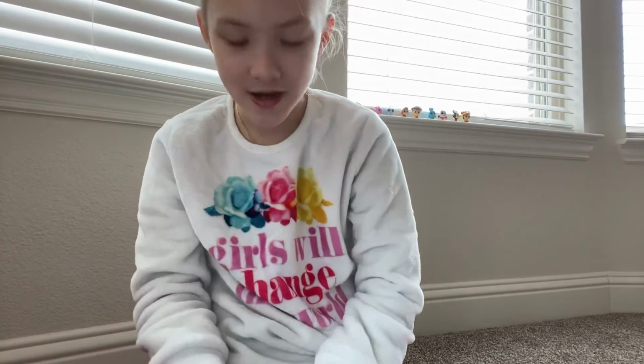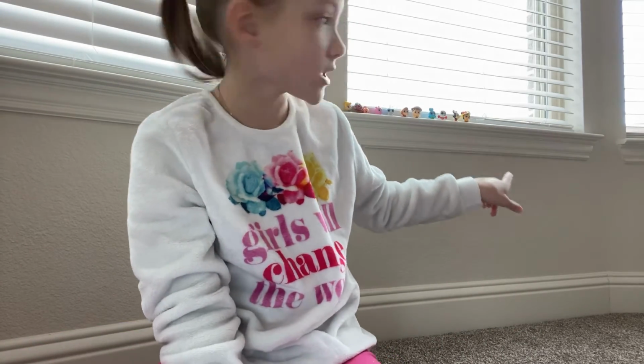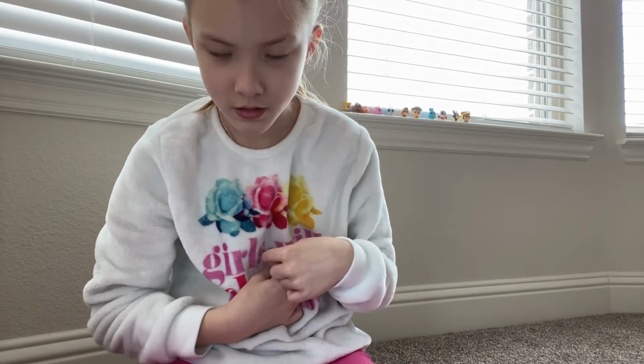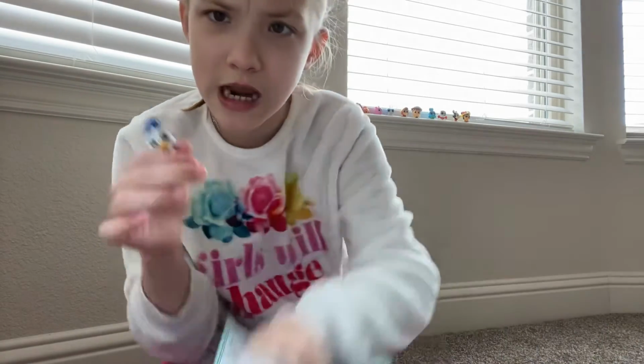I'm sorry, I'm not saying it with the eyes. So, Minnie, I don't have her yet, but okay. Mickey's a common. And this little one is a, wait, what? Rare? It's a rare, right? Yeah, my baby's a rare! So cute!